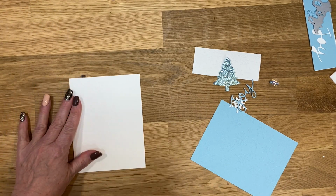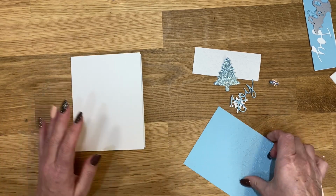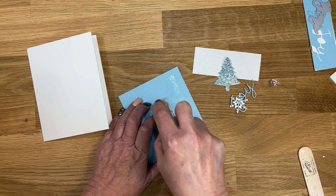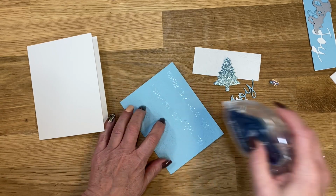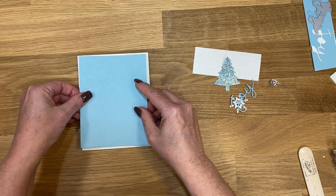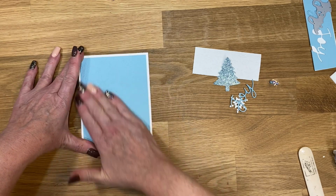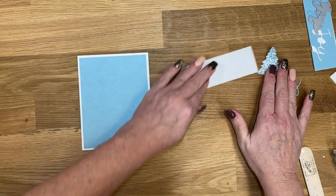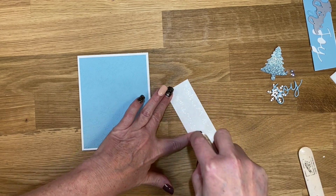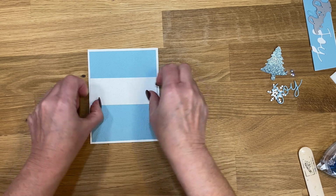So let me show you really quick. It's super fast how you're going to put this together. So we'll just put that down. I'm going to use some Stampin' Seal Plus for the back of the Balmy Blue. Anytime I emboss something, I like to use a little bit of a stronger adhesive. It just ensures it's going to stay in place for me. And then we're going to take the piece of Whisper White. We'll do the same thing. Just put some Stampin' Seal Plus on the back. Put that right in the center.